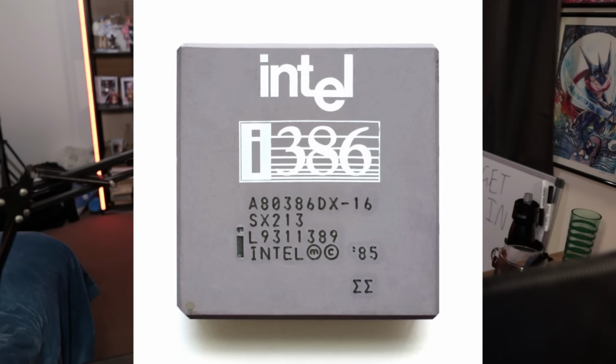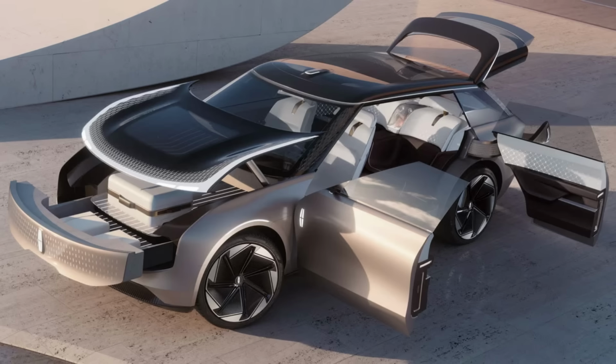Do you know why it's so important to have a strong market of competition? Whether we're talking about CPUs, automobiles, GPUs, ISPs, or in this case, web browsers. Because without competition, one company can just run amok doing pretty much anything they want.